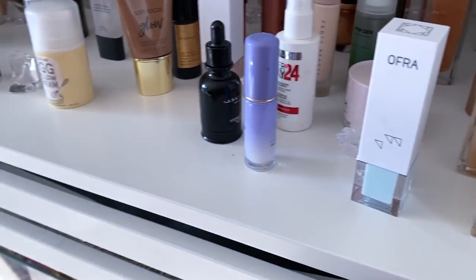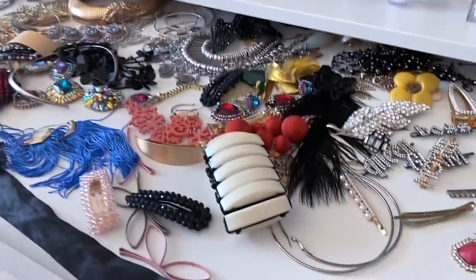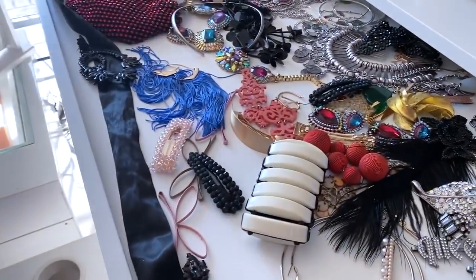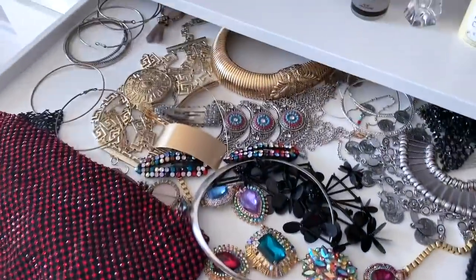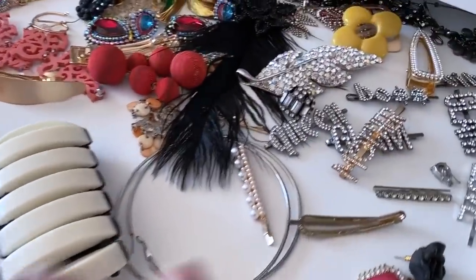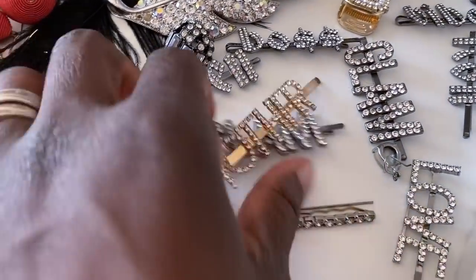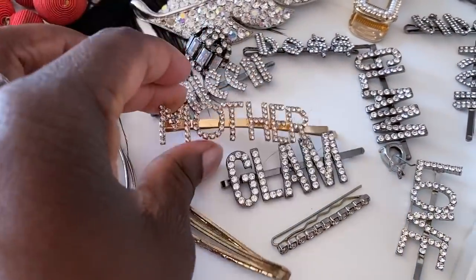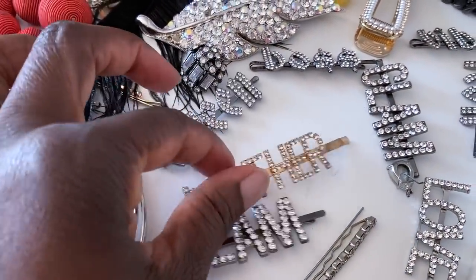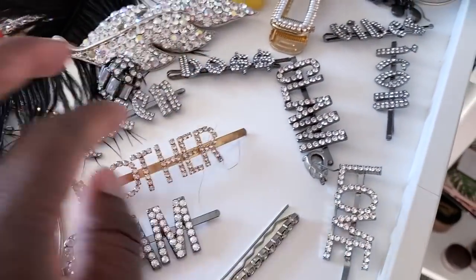All right, so these two drawers are what you call show jewelry, and this is jewelry that I wear on my episodes. I love it because it's easy for me to say, okay, what mood am I in? All right, let me go with this. And I really love all of these clasps right here. Of course, my favorite is Mother, which I found at Primark, the cheapest of them all, but the one that means the most to me. You can see my hair is still attached to it.